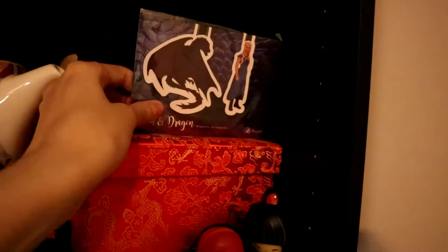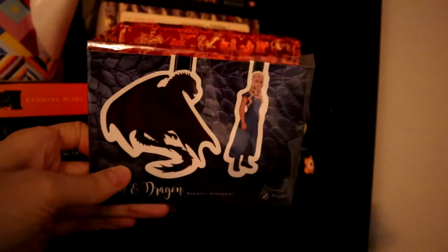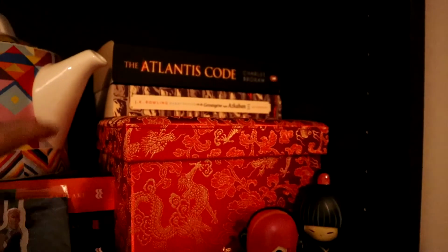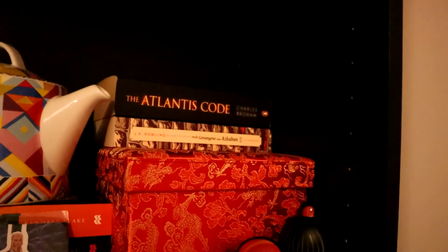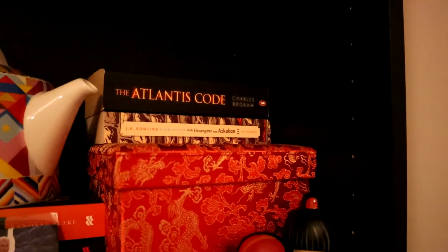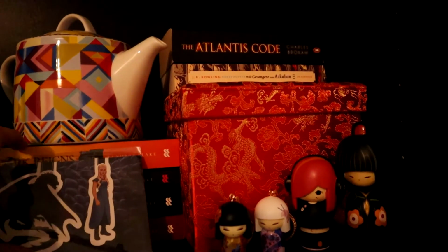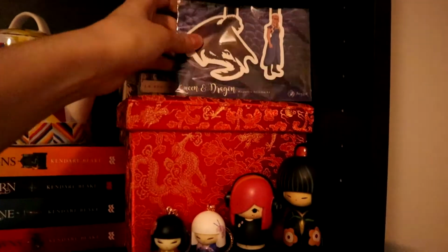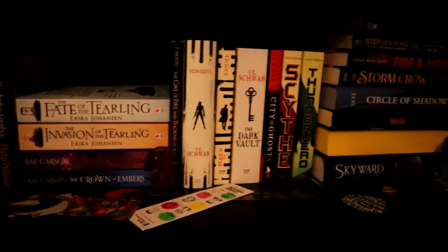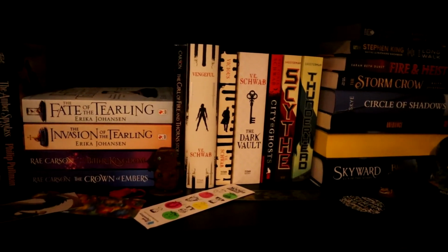Up here I have my magnetic bookmarks from my December Fairy Loot box, which were missing but have since arrived in the post. So we have a dragon and a dragon queen, and then on top here we have my Dutch copy of The Prisoner of Azkaban, Harry Potter, by J.K. Rowling, and The Atlantis Code by Charles Brokaw, and I have not read that one, and clearly I haven't read the Dutch version of Harry Potter because I don't speak Dutch. And then we have this shelf, which I think the majority is stuff that I have read. Oh, actually, no, scratch that, no it's not.